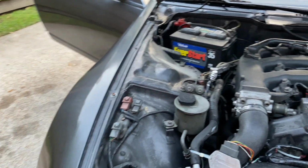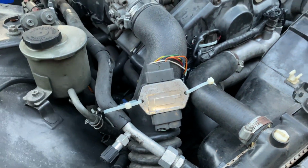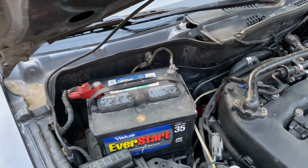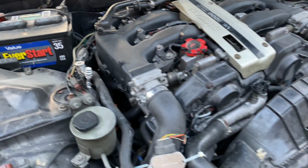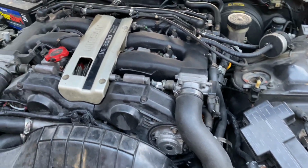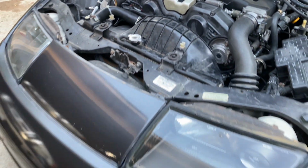Have to clean it up a bit. Some stuff I don't like here. It's kind of ghetto, but it is missing the little plastic part that goes here. And I'm just gonna have my detailer clean up the engine a little bit. It's not too bad, but like I said, we'll get it cleaned out.